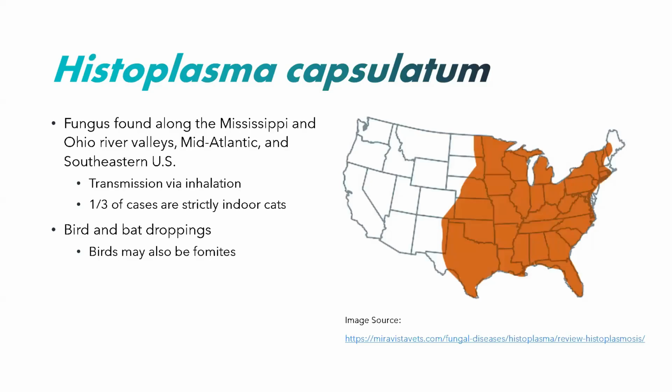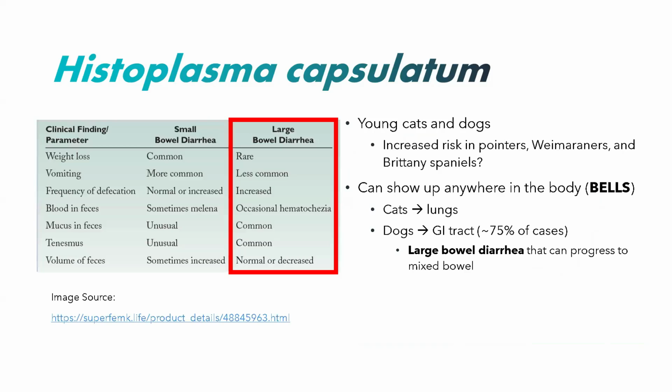Histoplasma is kind of similar to blastomyces. The big thing is it's going to be on the East Coast and kind of Midwestern-ish United States, and a third of cases are strictly indoor cats. Based on that information, it's not known. Do these have attics? Are they in basements? Those are the questions that I ask clients rather than asking, do they have exposure to birds and bats? You're most commonly going to see large bowel diarrhea.